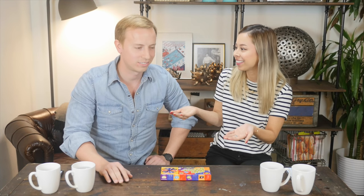Item number one, Henley. No. What? Why a Henley? Well, like a short sleeve or a long sleeve? You can go either way, but for me, I like them more than t-shirts.